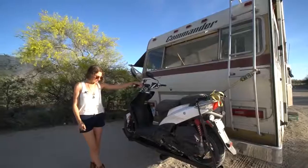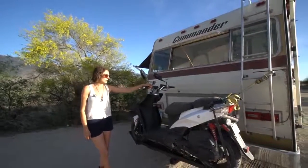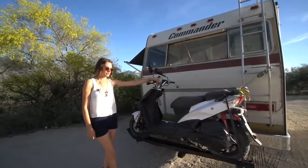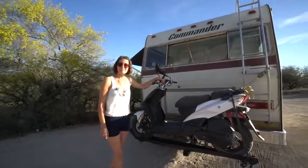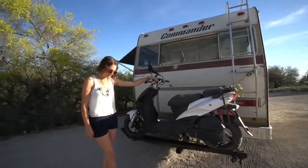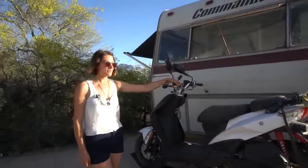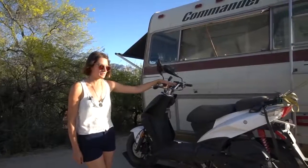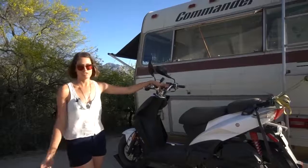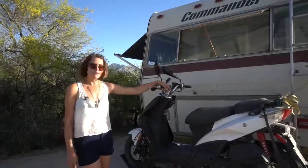So this is my Kimco Super 8 150. I knew I had to have something secondary to Mander because Mander gets about 6 miles to the gallon. And I also knew that she's not a spring chicken and I might need to rescue myself sometimes. I did not want to tow a car because I was already a bit intimidated with driving her. The last thing I wanted was the extra length and dealing with jackknifing.